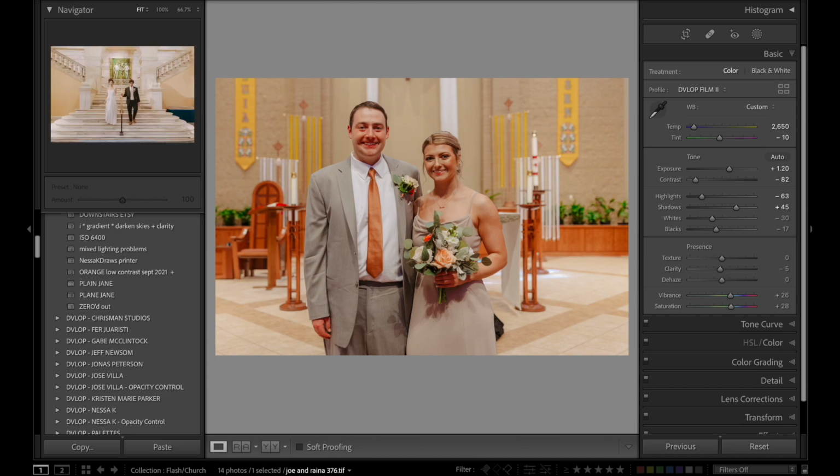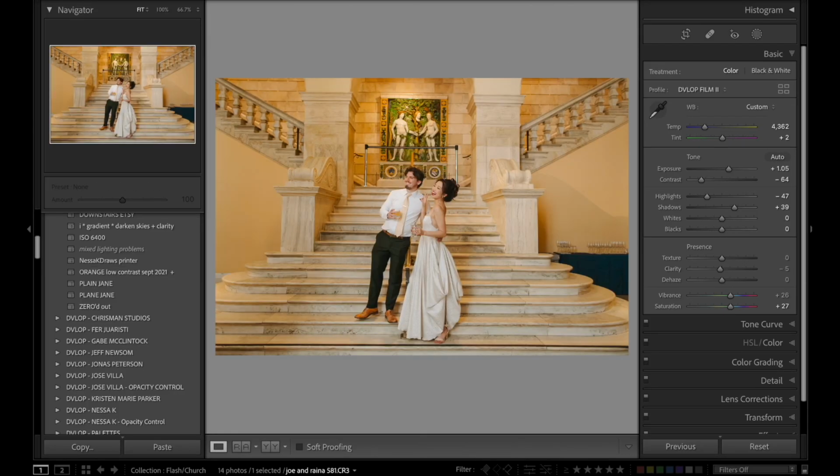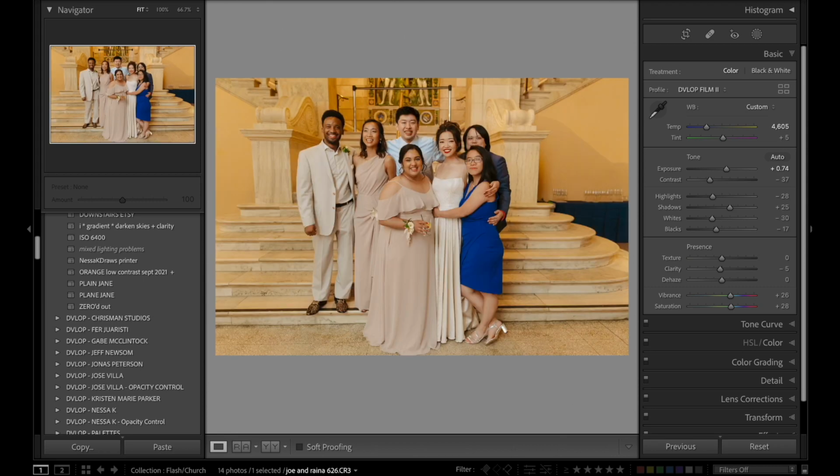This is a situation where I think a flash is just necessary, and I can show you a couple of examples. Here's an ambient light photo, here's a flash photo, and here's what it looks like in a group setting. It's definitely warmer in the background. We talked about using gels and how gels will make everything look the same color. I don't mind when the background is warm, so I'm not using gels in this circumstance.